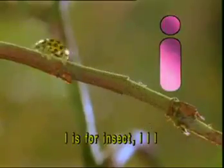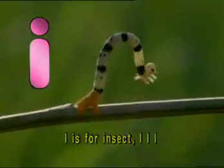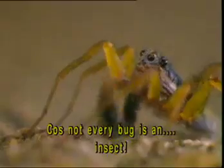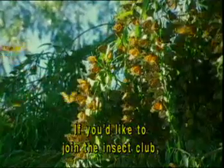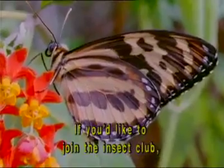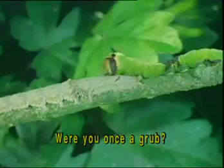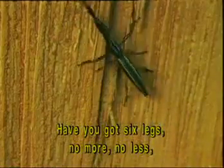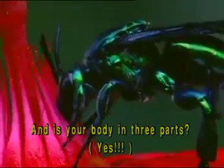I is for insect, I. I is for insect. Oi, you can fly. They may not be what you'd expect, 'cause not every bug is an insect. If you'd like to join the insect club, I'll have to ask, were you once a grub? Have you got six legs? No more, no less. And is your body in three parts?